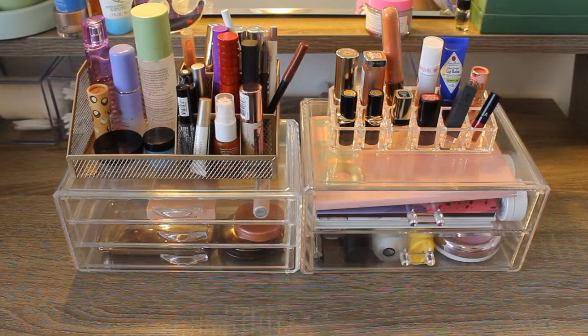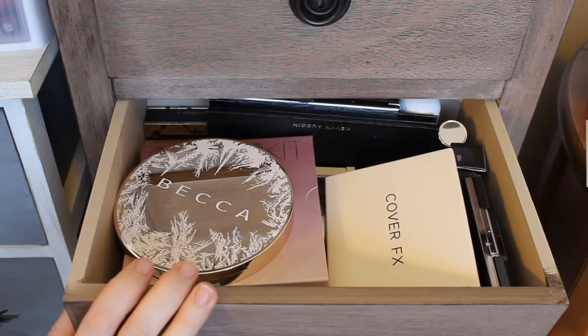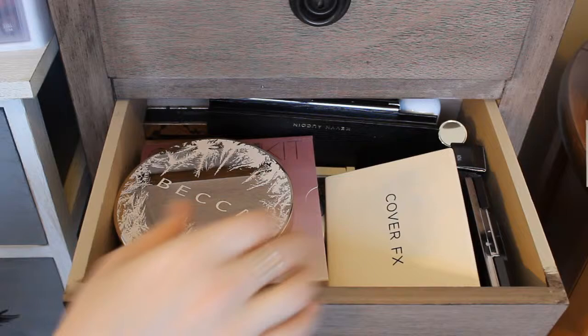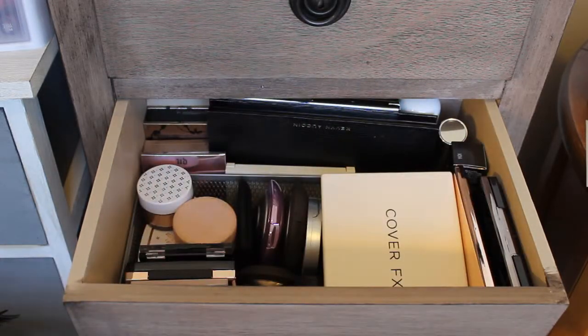So now that we've cleared up some space, let's go ahead and shop my stash and see what we're going to bring in for the month of March. All right, so let's start here. This drawer is my face palette and highlighting drawer. And I think I actually want to go with a highlighting palette this month. It's been a while since I've played with some of my palettes.